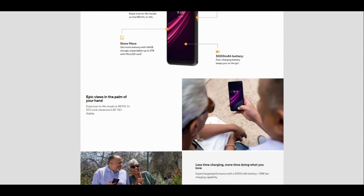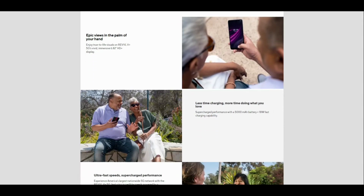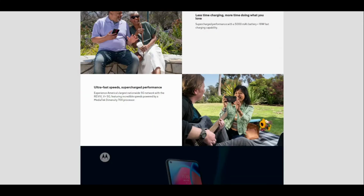Epic views in the palm of your hand. Enjoy true to life visuals on REVVL 5 Plus 5G. Vivid immersive 6.82-inch HD plus display. That name's gonna confuse me. REVVL 5 Plus 5G. So yeah. What a name, right? What a name for a phone.